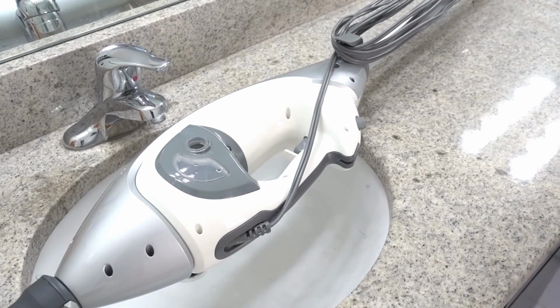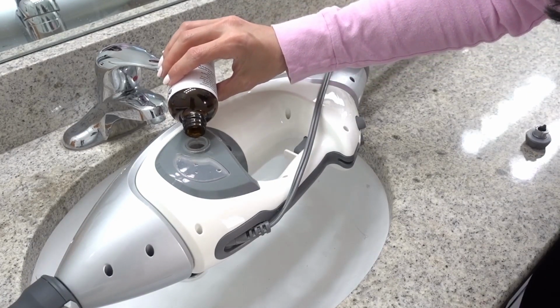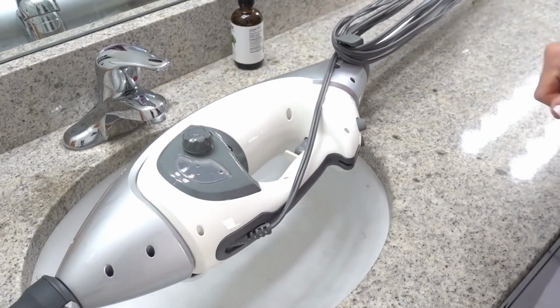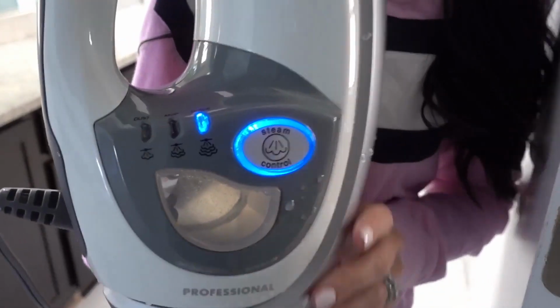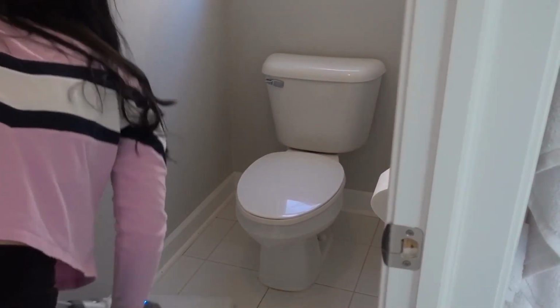The Shark steam mop I have does kill 99.9% of bacteria and viruses. However, I do like to add about 5 to 10 drops of tea tree oil and put it on the highest setting just to get everything as clean as possible in the bathroom.